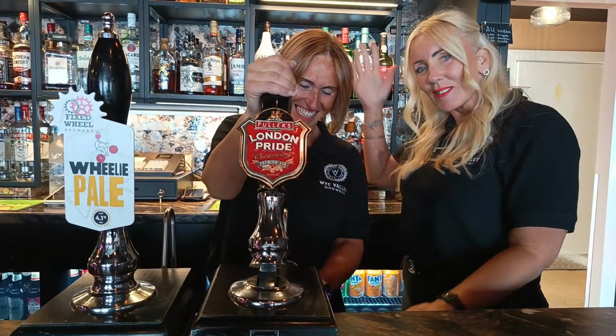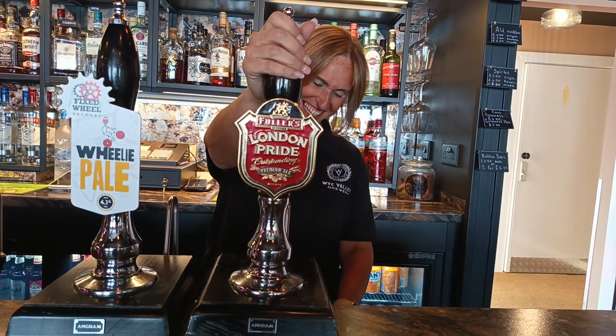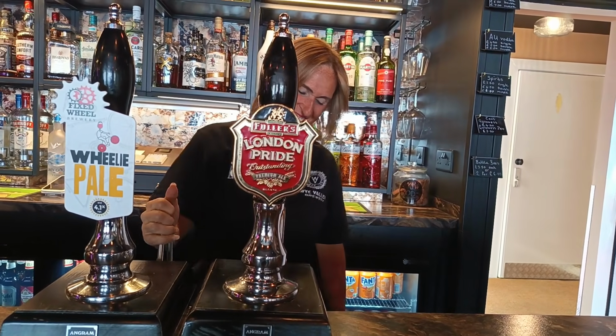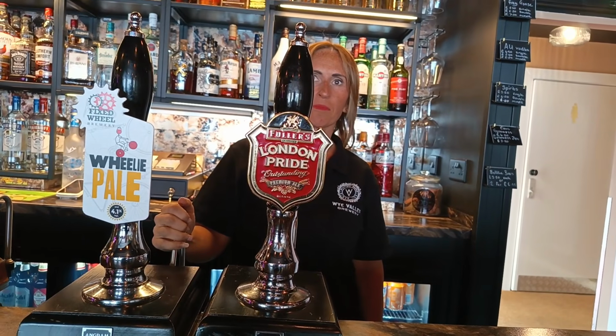Okay, there's Kelly, but Catherine's pouring her drink. She wanted to get in on the act again, of course. So this is my final ale. I've had all of them after this one, and the stout as well. So let's see what this one's like. Right, folks, I've got the London Pride. It is really nice.